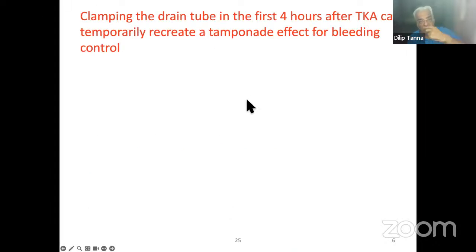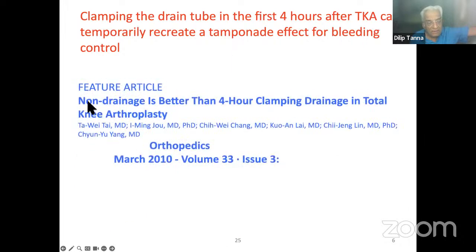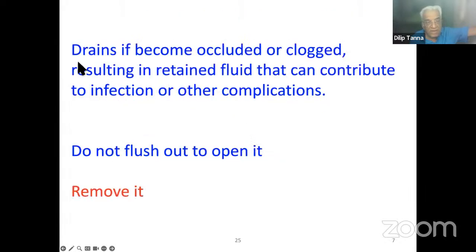Clamping the drainage: there is a system which has been described that clamping the drainage tube in the first 4 hours after TKR can temporarily recreate a tamponade effect for bleeding control. The article says non-drainage is better than 4 hour clamping drainage in a total knee. Drains, if they become occluded or clogged, result in retained fluid that can contribute to infection or other complications. So if it is blocked, do not flush it to open it. Just remove it, because if you flush it out, you are introducing infection.